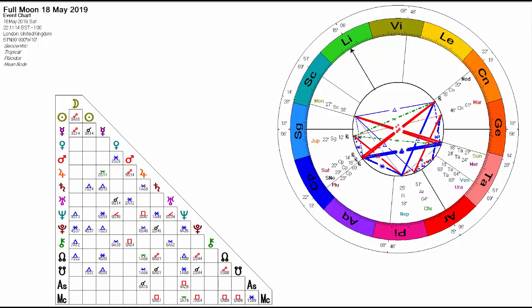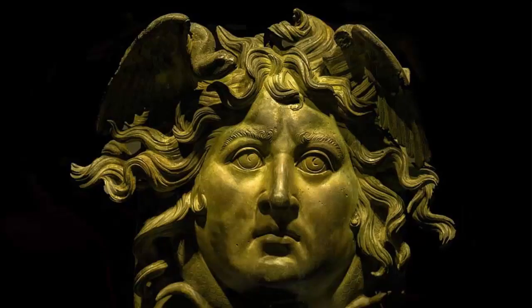Coming back to Mercury and the Sun. Now they're very close to a fixed star called Algol, which you might have heard of. It's the head of Medusa, and there are lots of myths about Medusa, most of them not very nice, I have to say. She's a gorgon with snakes for her hair, and she can turn men to stone. And notice, men to stone, not women.